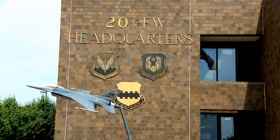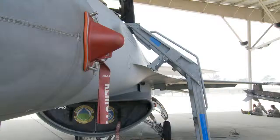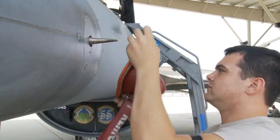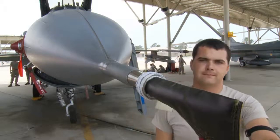20th Fighter Wing's role in this exercise is we're providing fighter aircraft as part of a larger integrated air defense to support the NORAD Northcom Ardent Sentry exercise. Well, the good thing for this exercise is twofold. First, it allows us in the 20th Fighter Wing to practice our air defense mission with some realistic training scenarios.